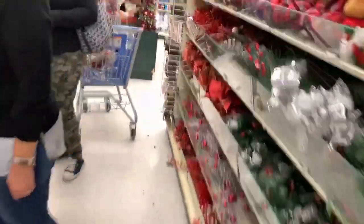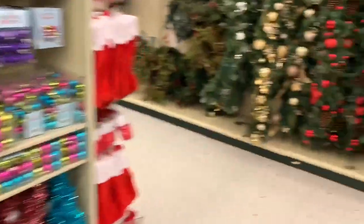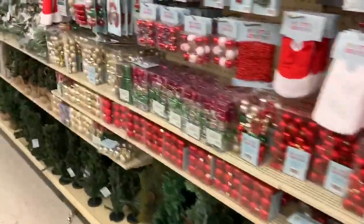So I'm gonna walk through real quick, guys. I'm not gonna talk, I'm just gonna walk through and show you what all they got going on at Hobby Lobby today. And I am also going to still look for those smaller trees that might have them located on the other aisle. So let's just walk through them real quick.